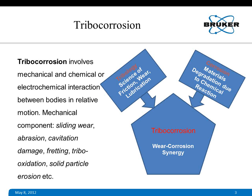Let's start with tribocorrosion basics. Tribocorrosion basically consists of 2 well-established branches of science and engineering. Those branches are tribology, on which people have been working for hundreds of years, and corrosion, which is again a very well-established branch of science and engineering. Tribology deals with the science of friction, wear, and lubrication. On the other hand, corrosion deals with materials degradation due to chemical and electrochemical reactions. When these two merge, tribocorrosion emerges.